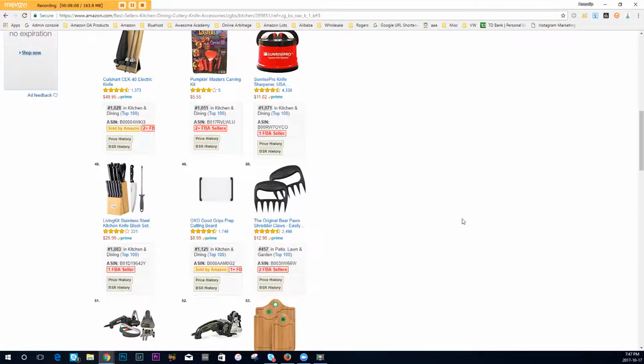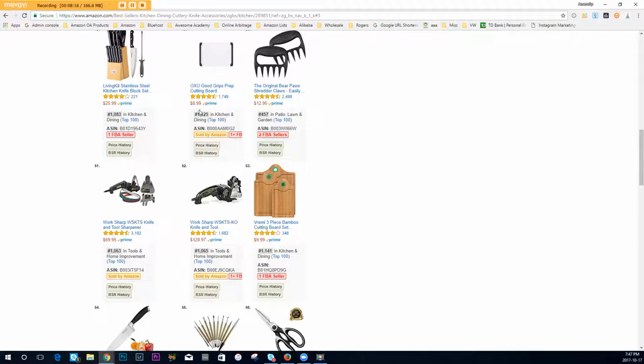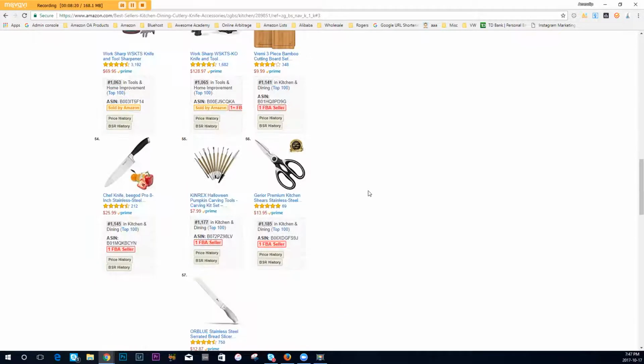And what I'm looking for here specifically is the price. For example, $8.99 is just too low. I'm looking for something that's $20 and above, something that kind of rings my eye. I found this one right here. This one looks pretty cool.